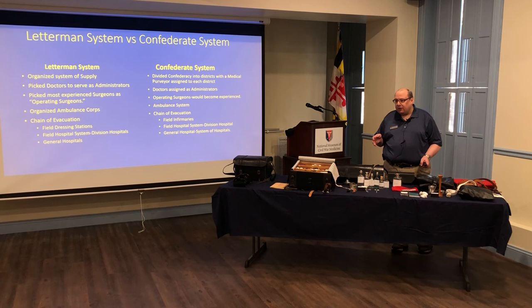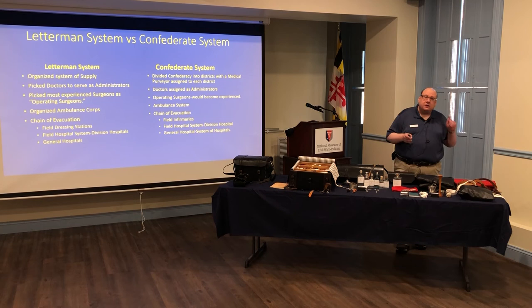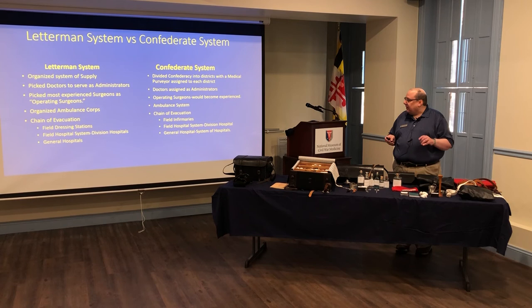So when it came to administrators, same thing. Ambulance system, who had the better ambulance system? It's going to be the Letterman system, because the Letterman system with the ambulance corps was under direct control of the medical department and was a lot more organized, and having that control helped a lot. And as far as the chain of evacuation, it was basically the same.